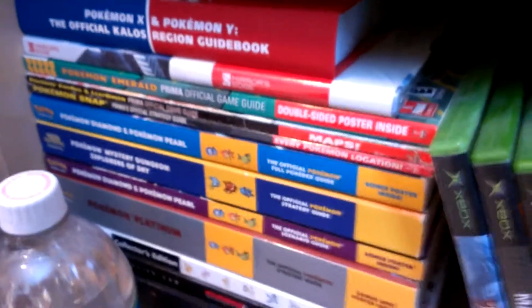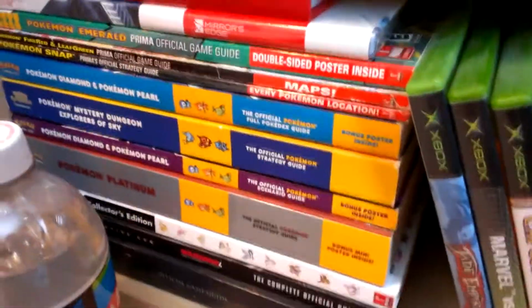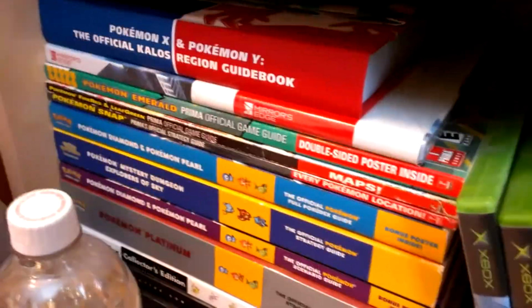And then a very few guides. It's basically just my Pokemon guides and Mirror's Edge for some reason, and Metal Gear Solid 4. But most of my guides are in boxes because there's just no space for them. But I do love the Pokemon guides.